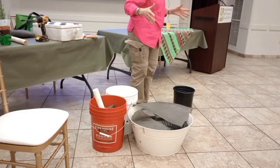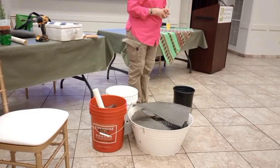And is this a protected crop? You don't have a cover over it of any kind? No. But it's in a super sunny spot, my sunniest location. Sounds lovely.